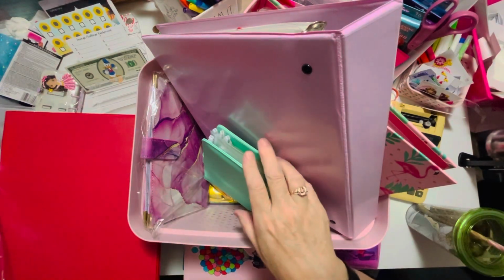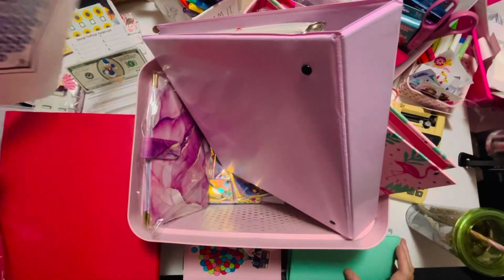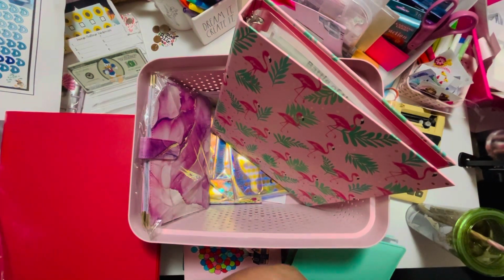Let's see. I wanted to give you an update too. Let's see. There's a finished challenge already. Can you see? Barely. Okay. I'm going to take the big binders out.